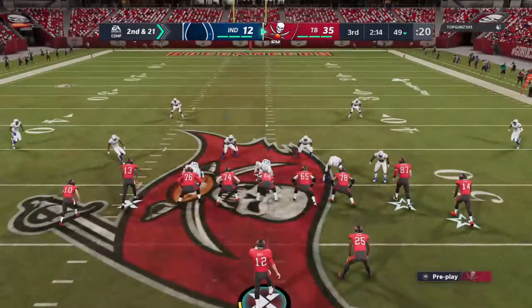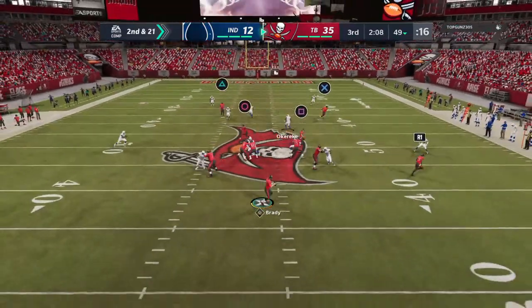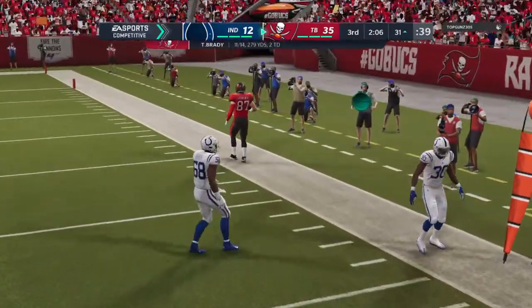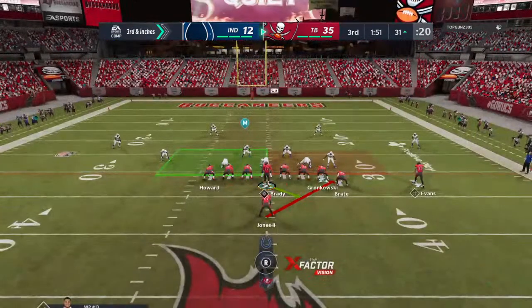Well, they're in some hot water now. After that sack, it's 2nd and 21. Shotgun now for Brady. And he finds Gronk. And he'll be out just a yard or two shy of the 30. A big gain there after going backwards, and that'll lead to a 3rd down.